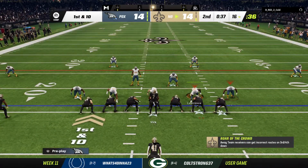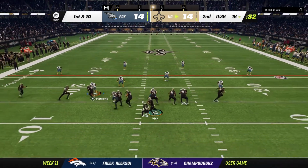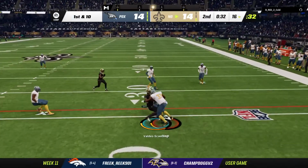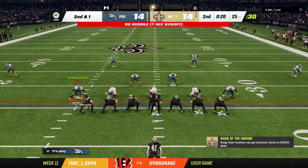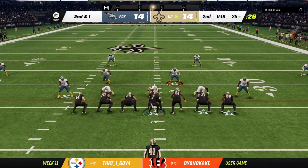The Saints offense on the field ready to get their drive started. And they've got a little under 40 seconds to go if they want to try to put something together here. This one to the right, caught by Valdez-Scantling. And this will leave him a yard short. Nice pickup of 9 yards on first down.